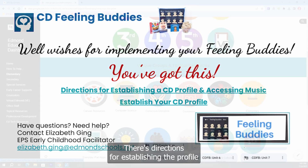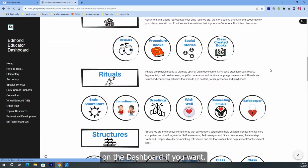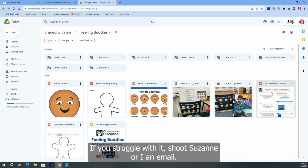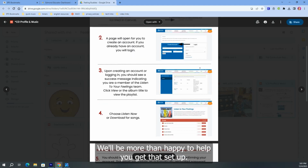We wish you well in the implementation of your Feeling Buddies along with your other curricular materials. There are directions for establishing the CD profile on the dashboard if you want. It's just a one-pager that walks step by step to get your digital music. If you struggle with it, shoot Suzanne or me an email. We'll be more than happy to help you get that set up.